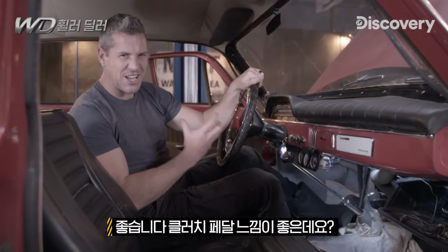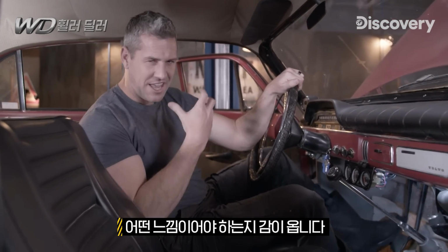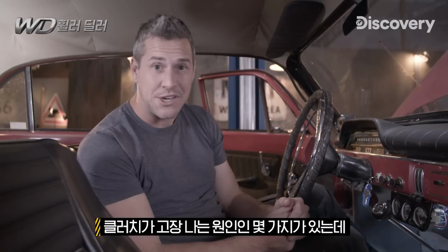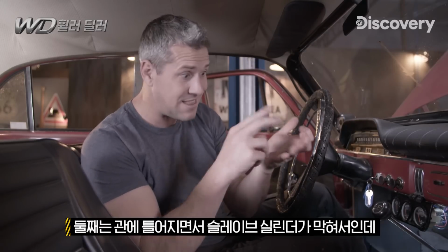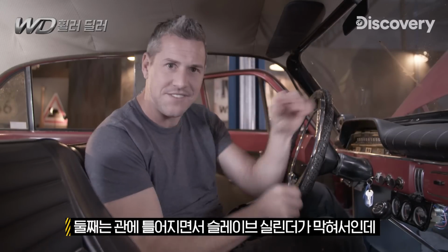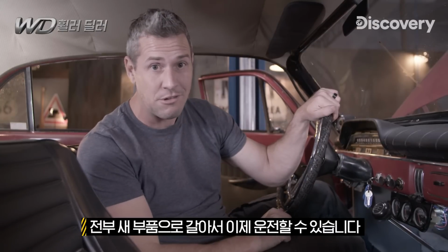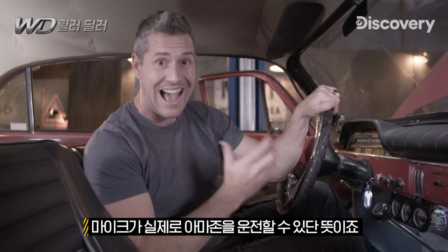Yeah, that's a nice solid clutch pedal. You kind of get a bit of experience on how it should feel. And I reckon the clutch faults were down to a number of things. Firstly, a lack of fluid, then the kink in the hose, and then that gummed up slave cylinder. And swapping it out for new parts means we can finally get this car on the road, which also means Mike actually gets to drive the Amazon.